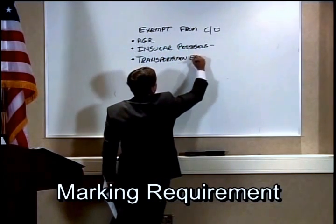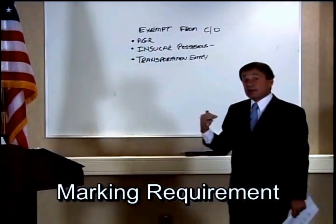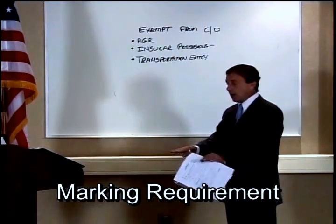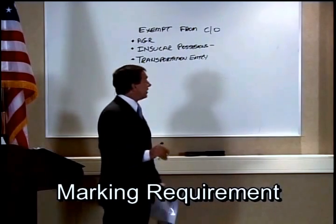And I'll explain that in a minute. If you recall, basically we said there are only three types of entries in the beginning. There are consumption entries, when something's coming into the United States to be consumed into our economy. We had warehouse entries, where the importer may not be sure what he wants with that product yet, and he can put it in a warehouse. And we'll talk about all those entries later in the course.